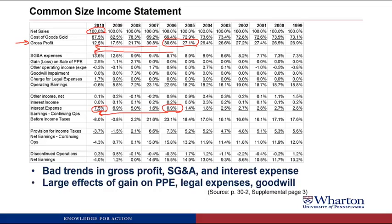So we also have a large effect of gain on sale of PP&E, which is interesting because usually this is below operating income, but Vulcan actually considers it above, and it's helping them quite a bit. I think what's happening is they're selling some of their PP&E as the revenue is shrinking. They're getting accounting gains on it, which is helping their operating earnings. There's also a big goodwill impairment that you'd want to adjust for if you're comparing 2008 to the other years, because that was a one-time effect. And then there were big charges for legal expenses that were like a one-time effect in 2010 that you don't see in other years. But basically what this tells us is it's bad news seemingly all the way around.